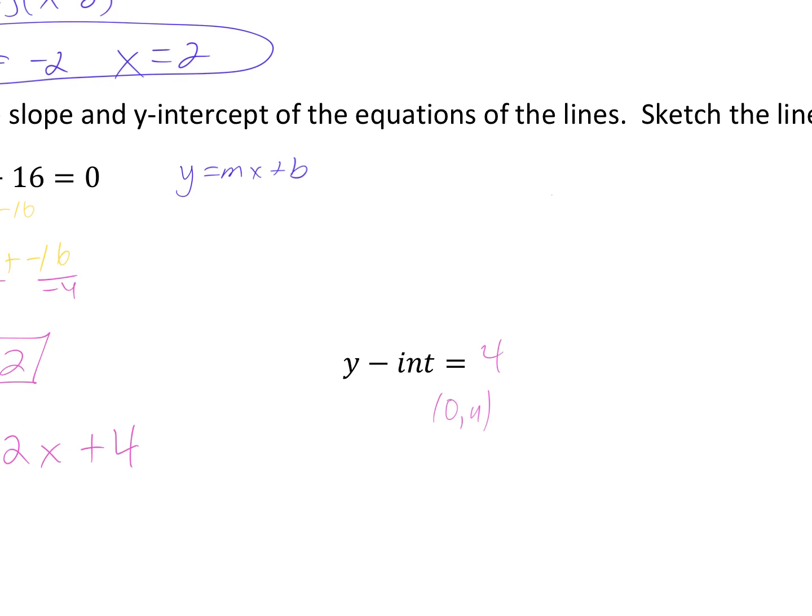If you were going to sketch the graph, it would cross at 4. So 1, 2, 3, 4. And it's a negative slope, so it goes downward. My slope is 2 down, so 1, 2 over 1. 1, 2 over 1. Goes something like that.